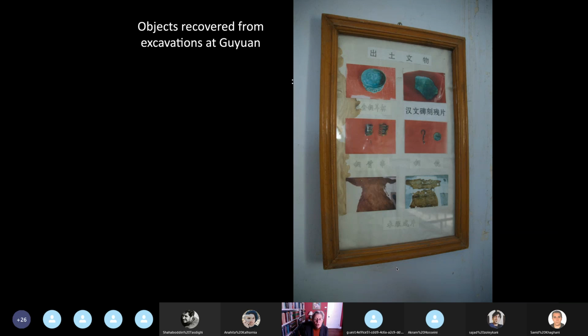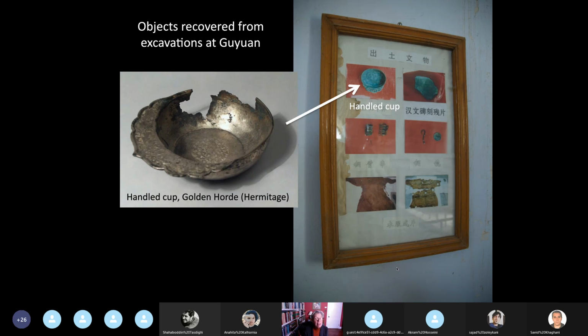Of all the things they found in the tomb. So one is a kind of cup with a handle. So this is exactly the kind of cup that was used by Mongol princes. So here's one from Moscow, from Leningrad, from the Hermitage, that they excavated from the Golden Horde.